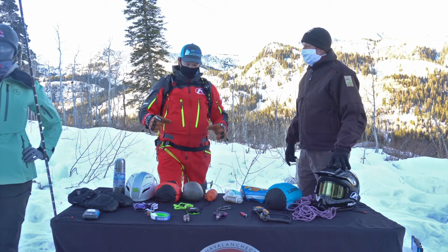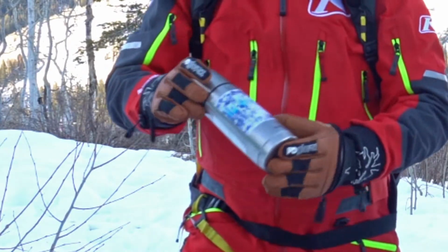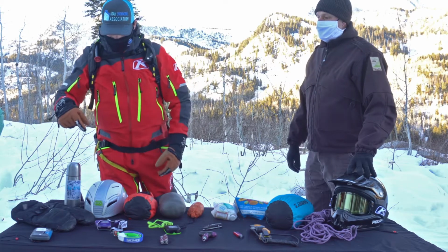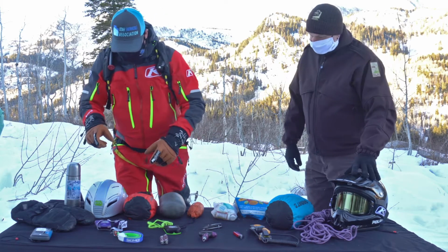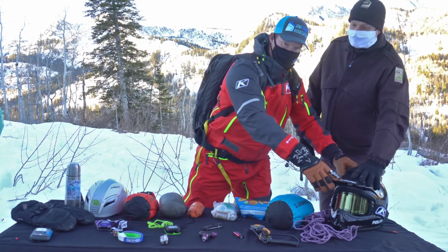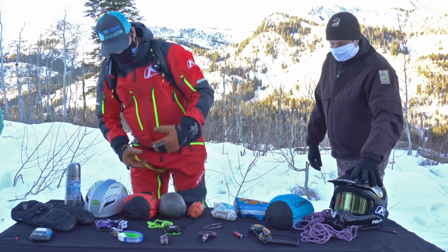Some of the key things that we need to have, first and foremost, you want to make sure that you have water and a good way to carry it, because people don't think about being dehydrated when you're around all the snow, but that's one of the key factors. Then we have some safety items. Whether you're on skis or hiking, a helmet is always good to protect your lid. And snowmobiling, you've got helmet and goggles to protect yourself so you don't hit your head.